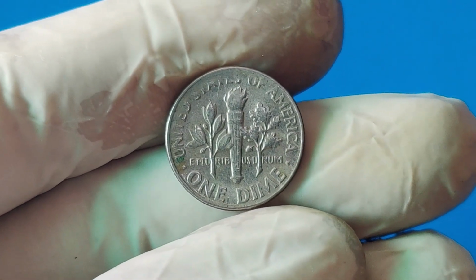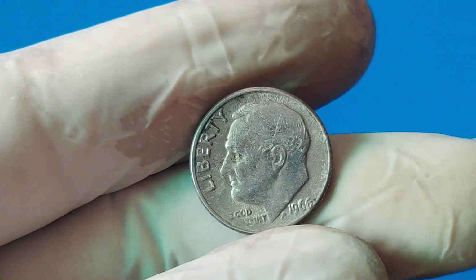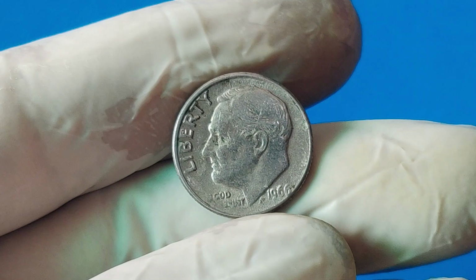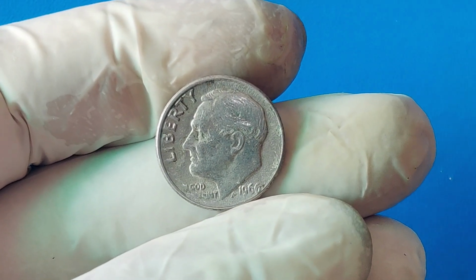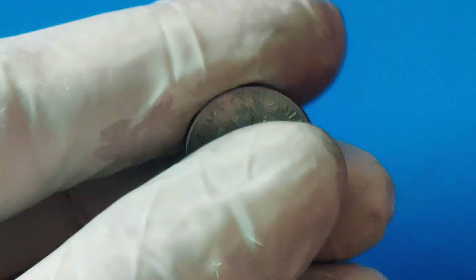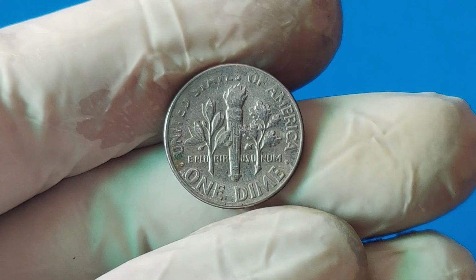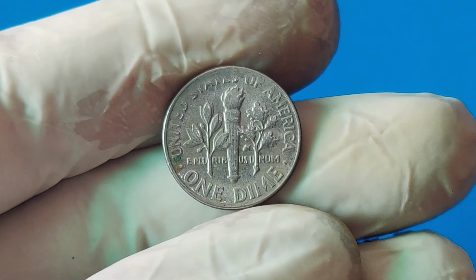Now, let's get into the exciting part, the value. As of the latest market trends, a 1966 1-cent dime can fetch around $40,000 if it's in excellent condition. This high value is due to its rarity and the unique error associated with it. These coins are highly sought after by collectors and investors alike. The rarity of finding one in good condition means that prices can vary significantly based on the coin's quality and provenance. If you think you might have a 1966 1-cent dime, here's how to verify its authenticity.